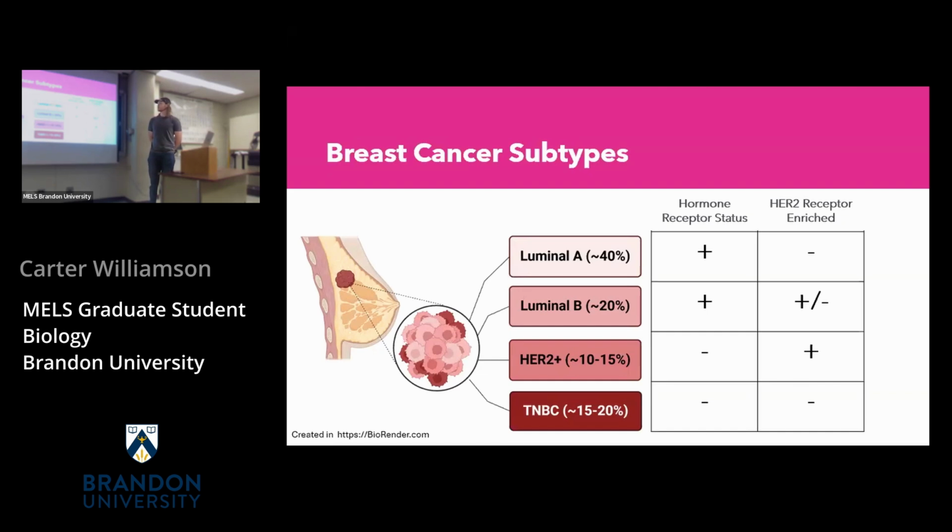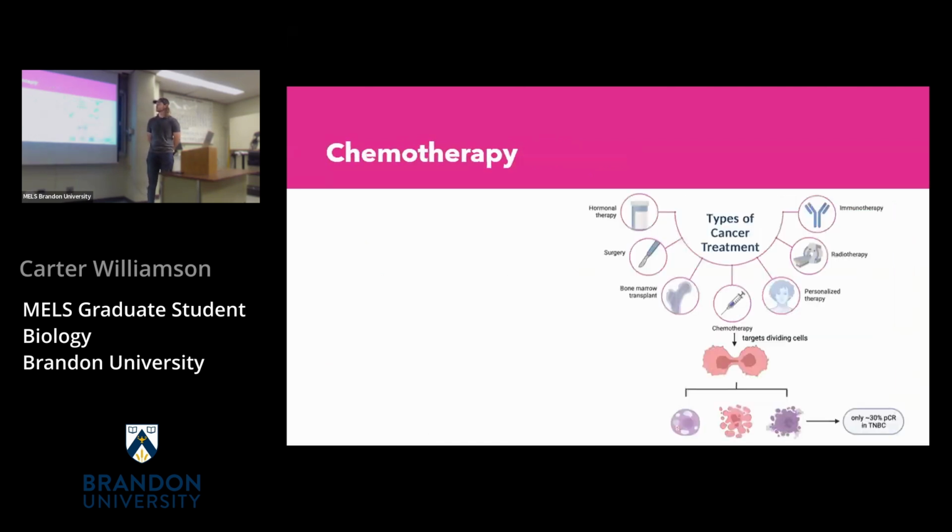So we see that the luminal subtypes are positive for hormone receptors, such as progesterone and estrogen, and they may or may not be enriched with HER2 receptors. HER2 enriched lack these hormone receptors, but they are HER2 receptor enriched. And finally, triple negative breast cancer possesses neither. They don't have hormone receptors or HER2 receptors. And when we look at the prognosis based on subtype, we see it gets worse as we go down. And this is due to the fact that we lack targetable receptors. Receptors would be viable options for targeted therapies for triple negative breast cancer.